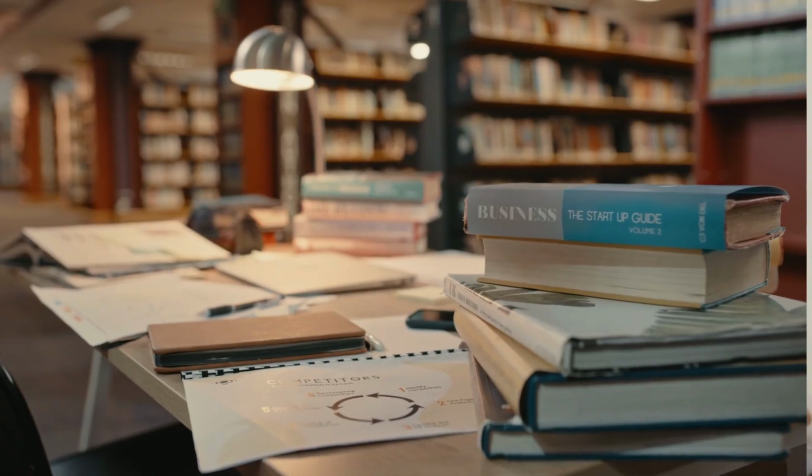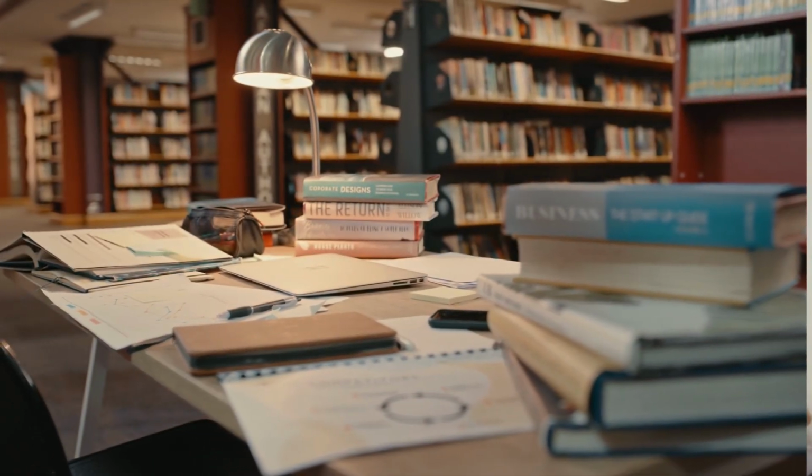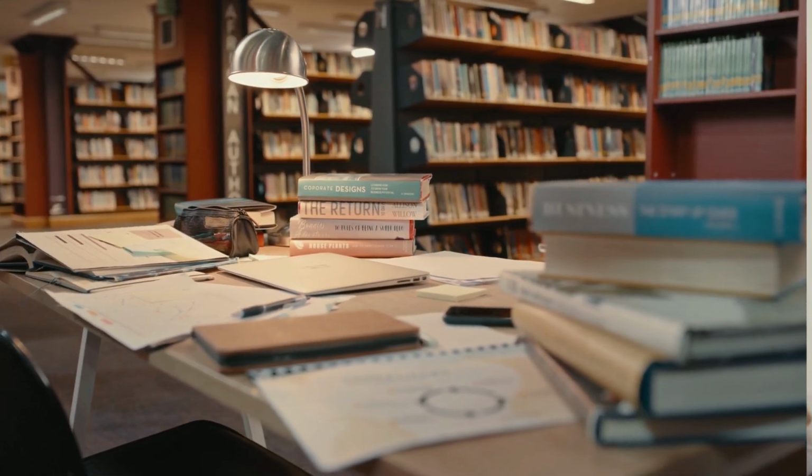So today I wanted to touch on how to find free patterns. One of the things that you may not even think about is getting free patterns from the library. You can check out books from the library that have free patterns. That is fantastic.